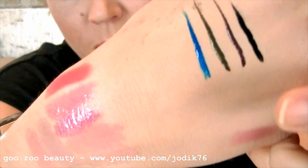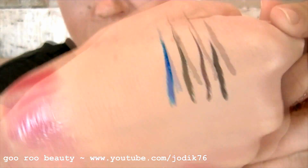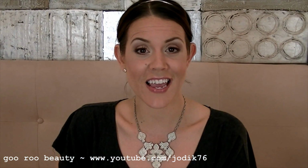So the black, the brown, the green and the blue. They're still wet, you can see, but they do dry down. We're onto the lips, and then lastly the nail polishes. I want to share with you the lip products that I have because there's some really nice lip products in the Bourjois range.